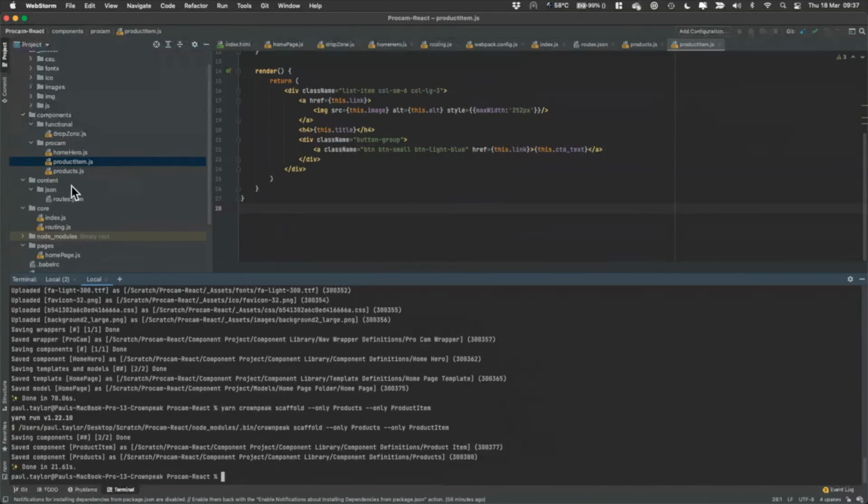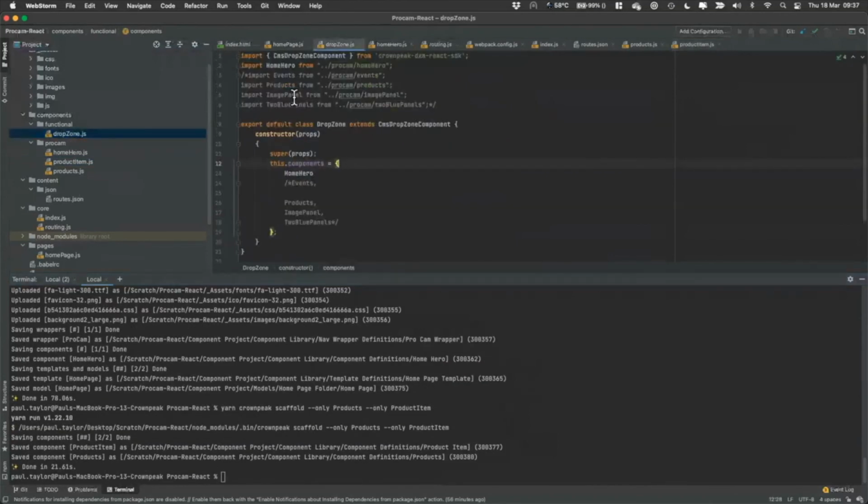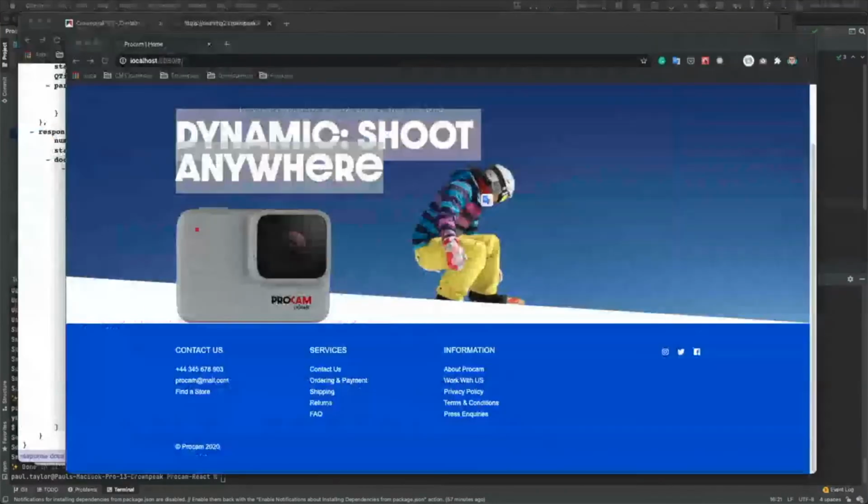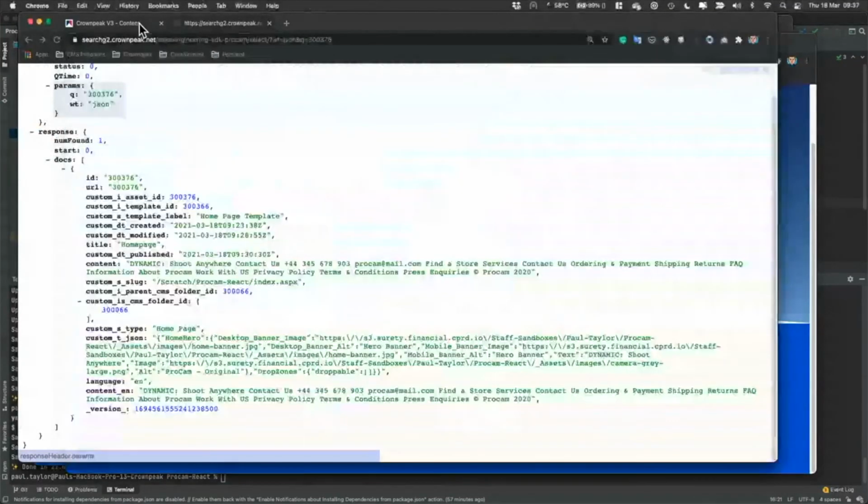So that's now running. As we can see, we're done. And again, I've sped that up. Now as we come into here, we just need to enable the products component inside the drop zone. So I'm just going to put that at the top and uncomment that item, as well as adding it into the list of components that can be draggable inside the platform. So that's done. Now back into the CMS.